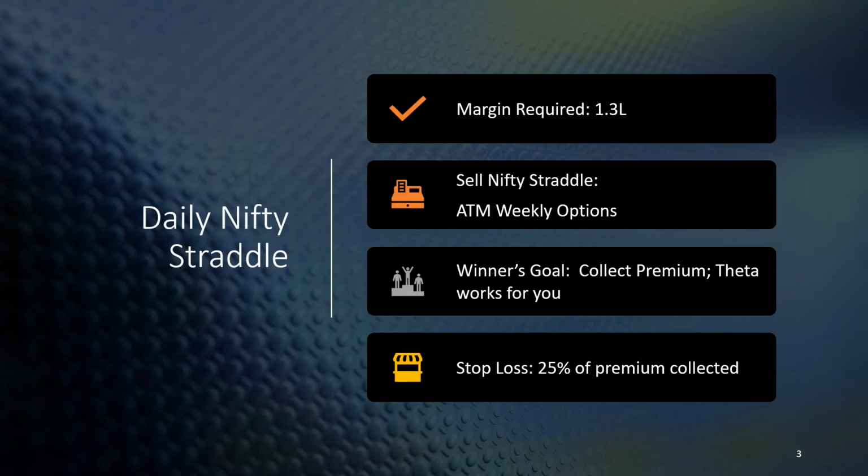So our daily Nifty intraday short straddle, what does the mechanism involve at the high level? First, the margin requirement is 1.3 lakhs per lot. The mechanism itself involves selling at the money weekly options. So you sell at the money weekly straddle, so that is both the call option and the put option. What is the goal of it? That we will pocket the premium decay that happens during the day. We obviously place a stop loss, which is 25% of the premium collected on each leg.